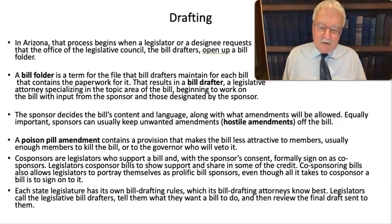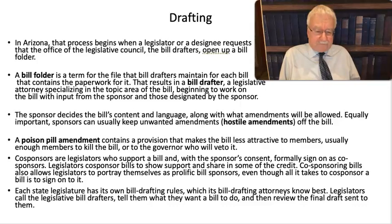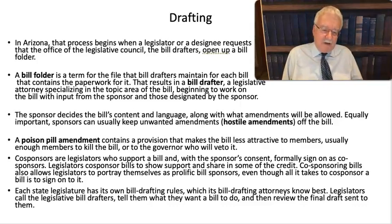Sometimes the amendments are written after the bill is introduced, after the bill is drafted and it starts going through the system. Sometimes a bill has to be amended, and either Leg Counsel or sometimes the committee that the bill is being heard in, their staff, will write an amendment.